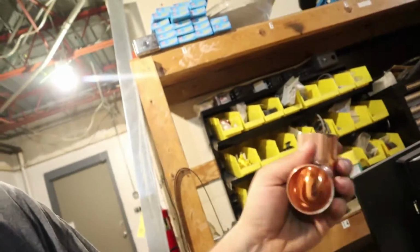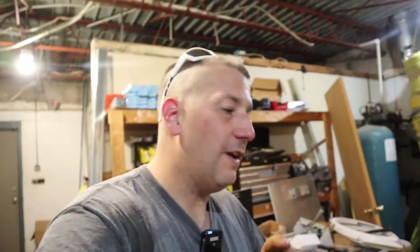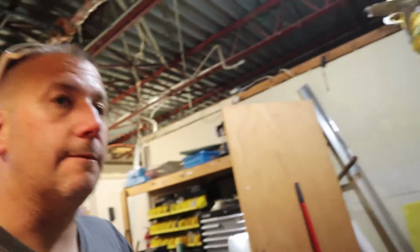Just like these elbows, you want to see how that's way too dirty, but that's tarnish. That's not clean. You have to clean every fitting, even from the store. Even if it's in a package, it has to be cleaned. And you want to get a wire brush the same size as it. And you want to clean the outside. But yeah, look at that.